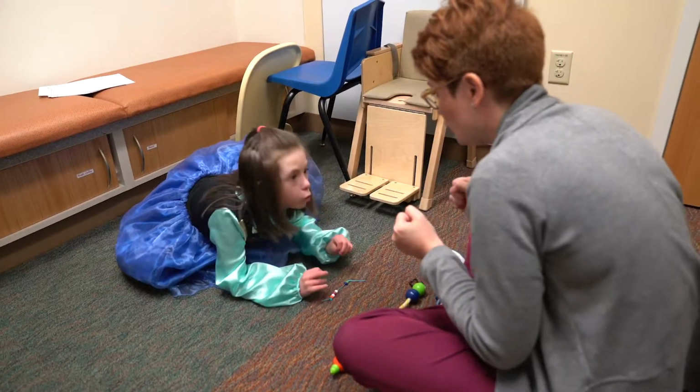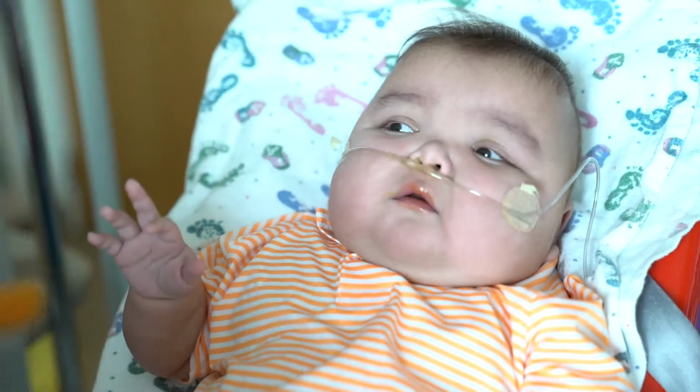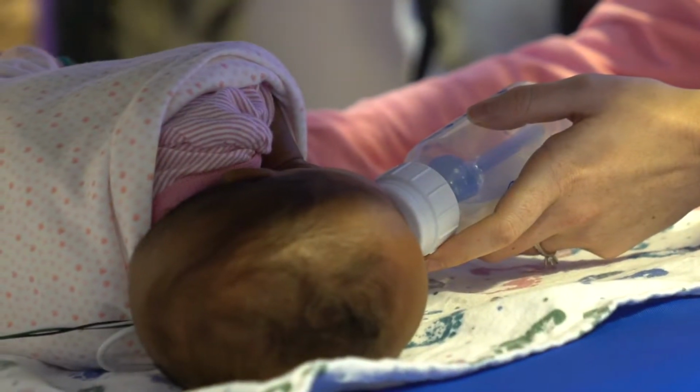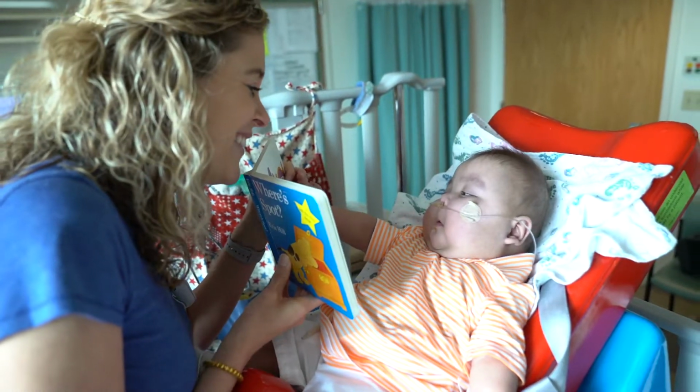Being a speech therapist is so rewarding. We really get to see the progress that these patients are making and improving their lives, whether it's communication-based or feeding-based, just knowing that these interventions that we help with are going to better their lives and their families' lives as they continue to grow.